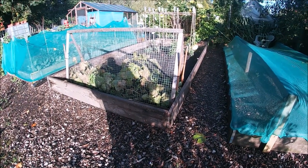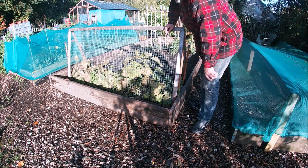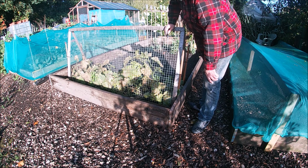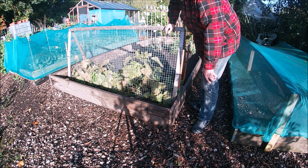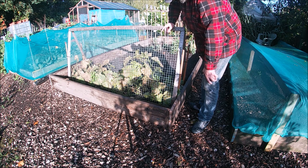Hi guys, well, today we're going to be taking this frame out of this raised bed. I'm going to remove all the cucumbers. There's nothing left in there that I can see. We're going to remove them, give the bed a bit of a hoeing, do a couple of potato reveals as well, and throw the potato compost into here, give it a bit of a rake in, and then we're going to put some celeriac in here. So I'm going to get started now.